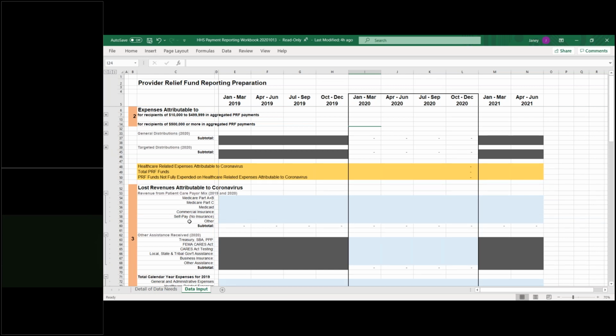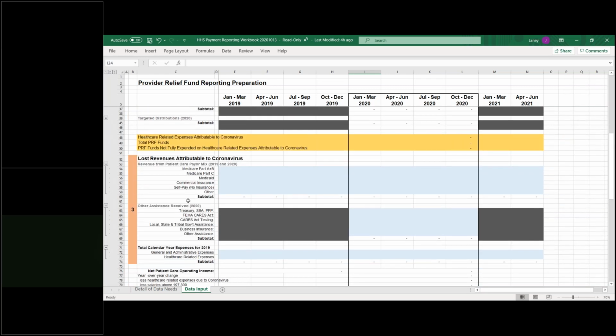Then we start getting into the lost revenues, and this is where, again, the definition looks a little different. These are patient care revenues by payer. One portion of the documentation really reads as net revenue or net charges. Another part reads net receipts, but we'll drop in your payer mix here and keep track of what that distribution is.